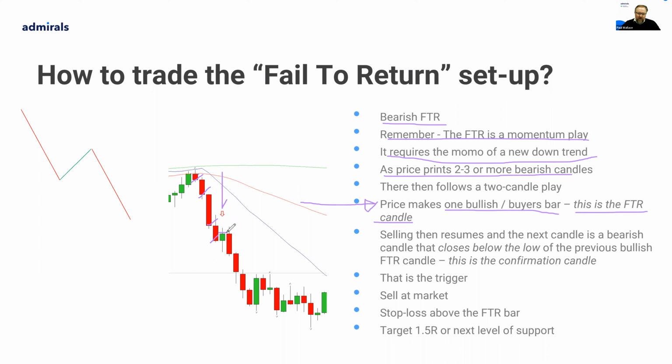What does it need to do to be the confirmation candle? Well, we see the next candle, the selling starts to resume, and the next candle ends up being a bearish candle. Most importantly, it closes beneath the low of the previous FTR candle. That becomes the confirmation candle, and it needs to close beneath it.